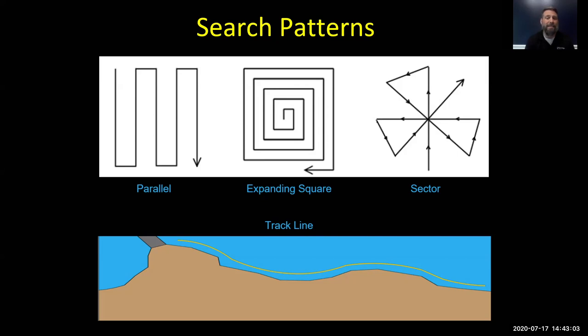Next, we're going to talk about the sector search. The sector search is typically used in an area after you found your anomaly and you need to gather more details about the area that it's in. And we'll talk about that when we get to it. Track line is down at the bottom, and you'll see that. And that is basically skirting around an object, usually land or some type of object that's in the water that your vessel can't move through. And so we do what's called a track line search, where we're following the path of that land.